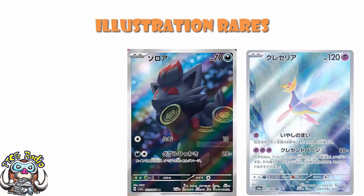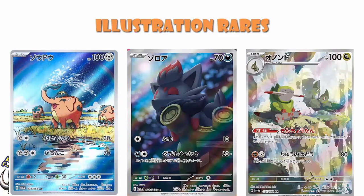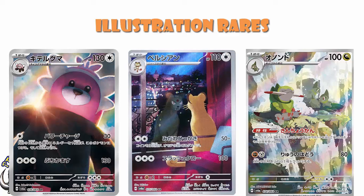We have Quaxly, not Quaquaval, but they're happy and there's a rainbow and they're splashing water over themselves, so I think I'm going to allow it. We've got Fraxure, again, remember, they've just gone random in the evolution line here, but I still like this one. It's very stylized, not entirely sure what the Axew in the background are doing, and I don't really care. This is a rather lovely artwork. We've got Persian staring out over the city, seeing the reflection in the window, looking pretty awesome. And then the aforementioned Bewear, which I had to show you at the start because I like it that gosh darn much.